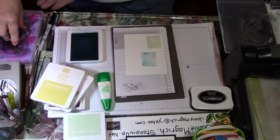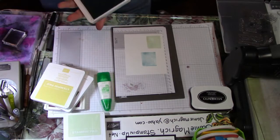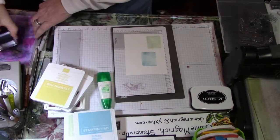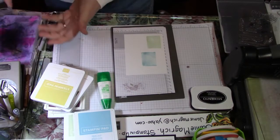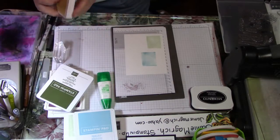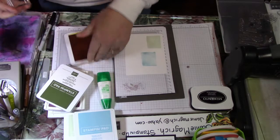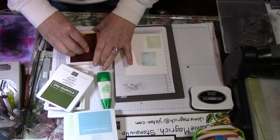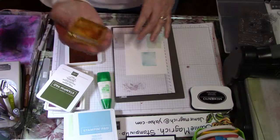Okay, clean off my block. That's why the stamp cleaner is important, because you don't want to contaminate your colors. Do the same thing with the yellow. Look at my block. You can see the color a little bit better with the yellow.